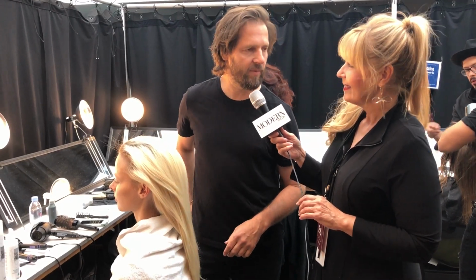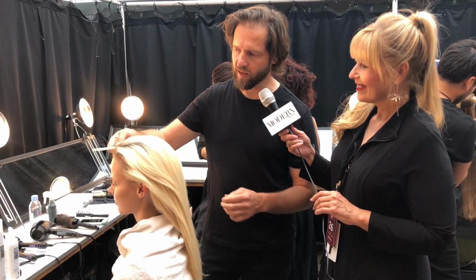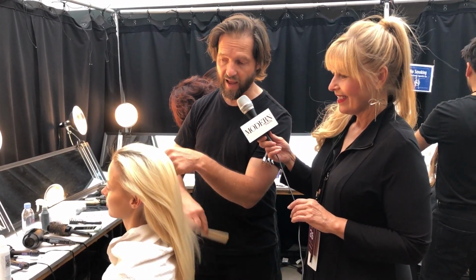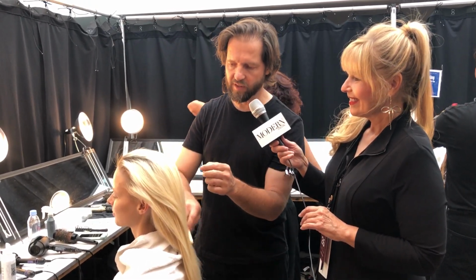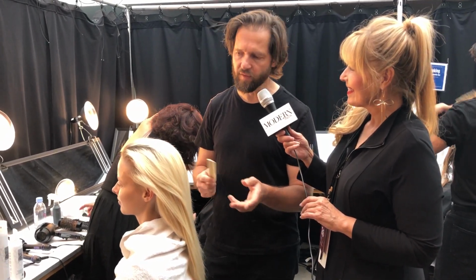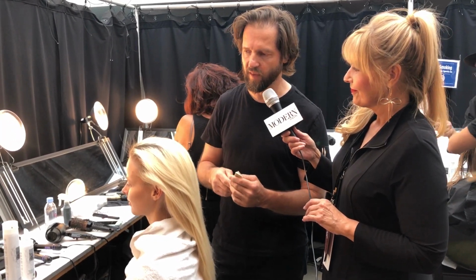Now, Badgley's theme this season was Alice in Wonderland, so how did we interpret that? Initially we started off with this idea, obviously, of Alice with a bow on her head, and then it was like, okay, do we do a hair bow? And a hair bow looked cheesy, and then I was like, well, what if it just was a tie without a bow? And they were like, ooh, we love the idea of that.